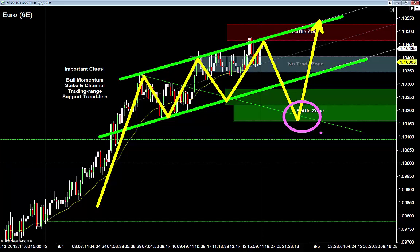And without a deep pullback, you know what's going to happen, right? Buyers are waiting on the sidelines, and they're going to take a big old chunk of anything that pulls back for them, especially with all the Fed speak today talking about cutting rates, right? Very, very bad for the dollar, which, of course, by default is very good for that euro. So buyers are definitely going to want to be buying on a pullback, right?